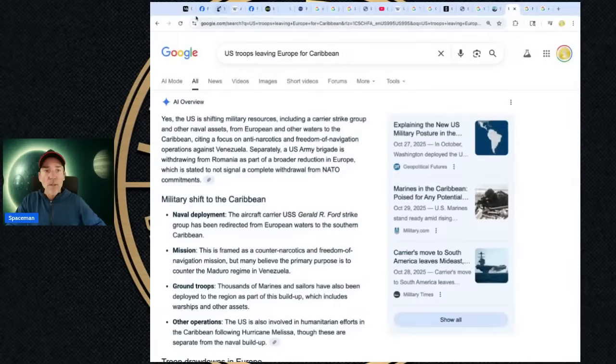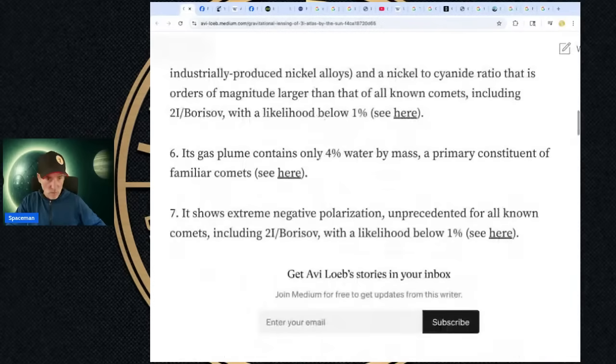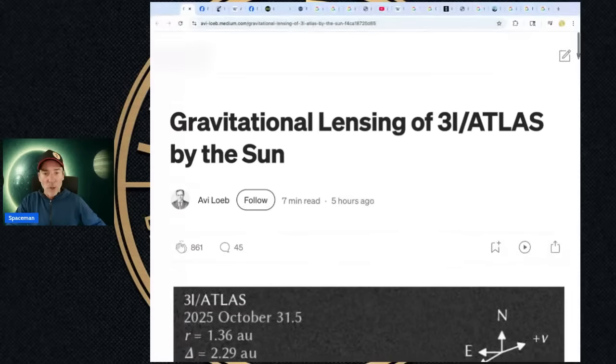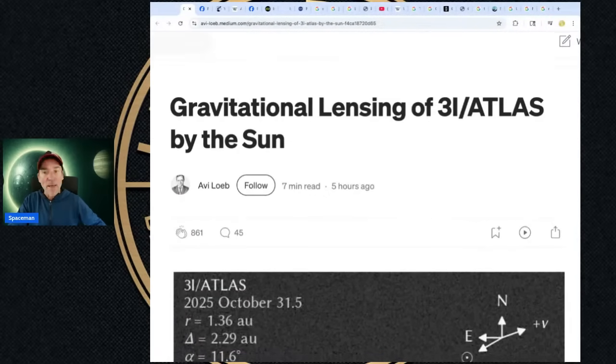So let's go back to 3I Atlas. If you're just joining us, thank you for joining us. This is from Professor Loeb, and Professor Loeb's most recent paper. Actually, I think he just came out with another one, but this one just a few hours ago, Gravitational Lensing of 3I Atlas by the Sun.